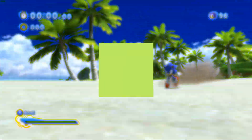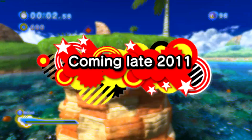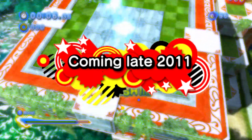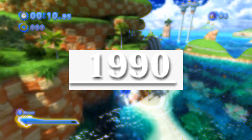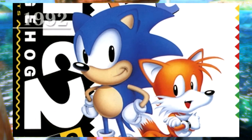There's a little 16x16 green square that goes unused, found in Emerald Coast's Act 1 foreground assets. Not much information can be gleaned from its visual appearance, but its internal name is Test. Here is a bubble that reads Coming Late 2011 that was used in the E3 2011 demo build at the end of the demo. A 1990 label is stored among the collection room assets. In the collection room, year labels are used on box arts, but because no Sonic game released in 1990, this goes unused.